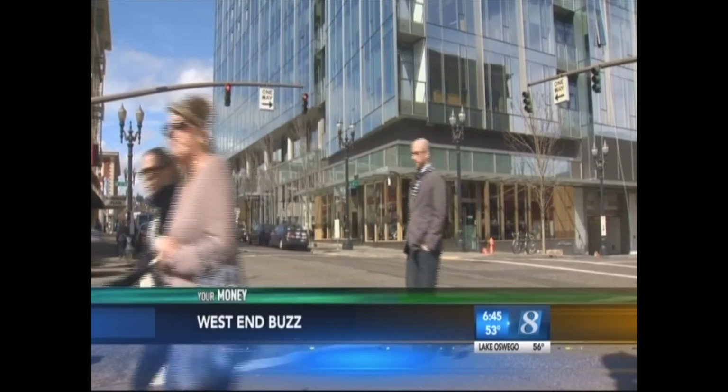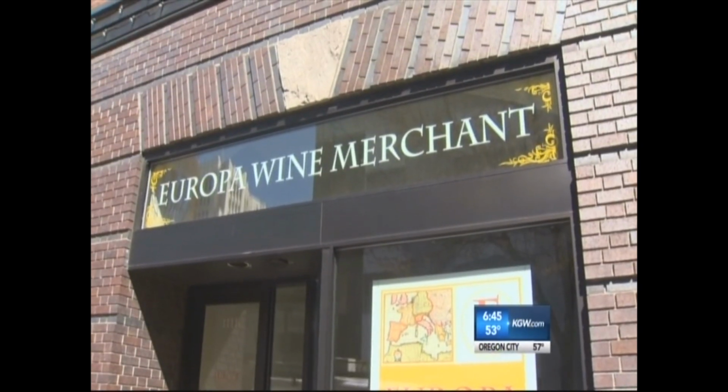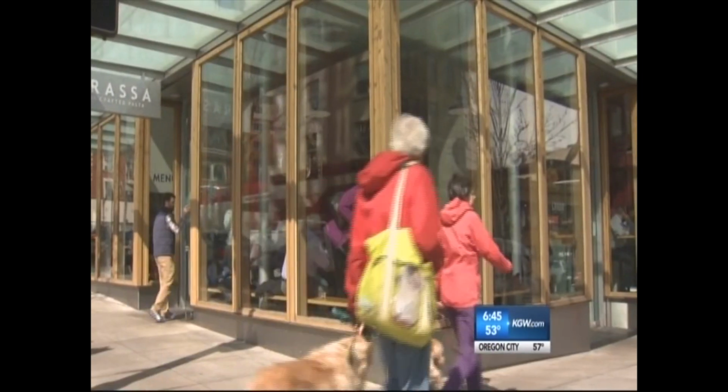Look around. Do you know where we are? Downtown? Try again. Brewery blocks? One more time. I don't know. I have no idea. This would be Portland's West End. The West End. I love the West End. And so does the rest of the country.